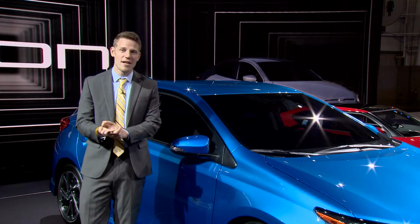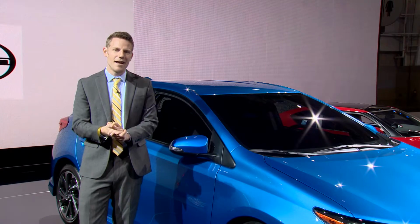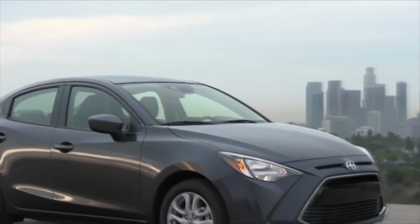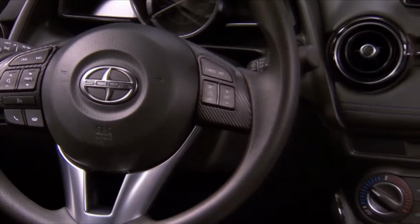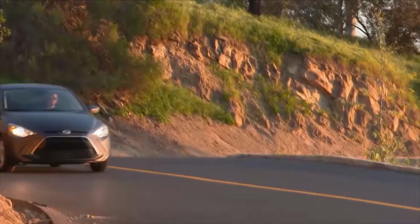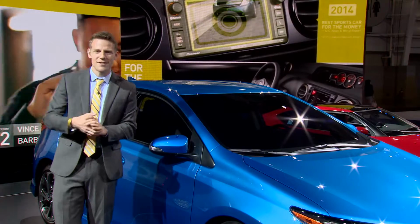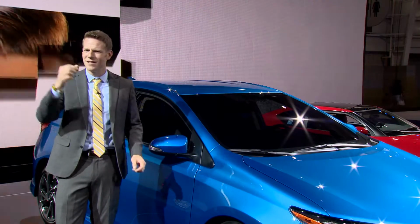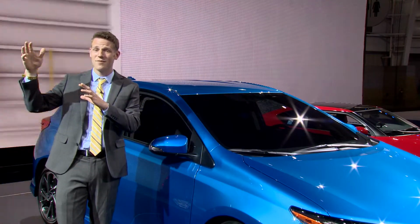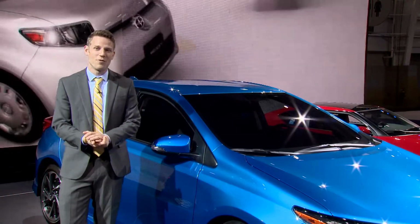They also introduced the first sedan ever for the Scion brand, the Scion IA. And it's a very interesting vehicle in that 42 mile per gallon freeway fuel economy is what they're expecting. And for a very modest $16,000 starting price, it also includes some really neat technology, specifically in the form of a forward collision prevention system that uses a laser-based sensor right at the top of the windshield. Really neat technology trickling down from high-end vehicles into vehicles that even people with modest means can afford.